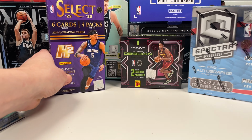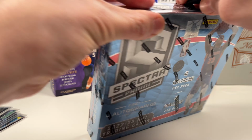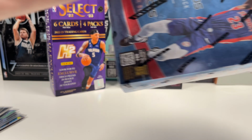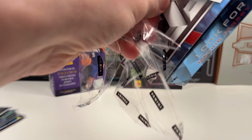It is amazing. All right, so the big boy, Spectra, Panini, closing the video off with. Also, I pulled some heat from this product. As mentioned, I got the Guzman Dieng gold. Again, I wasn't filming at the time, but I was opening this product. So I'm just doing the same. I just got a camera for it right now.